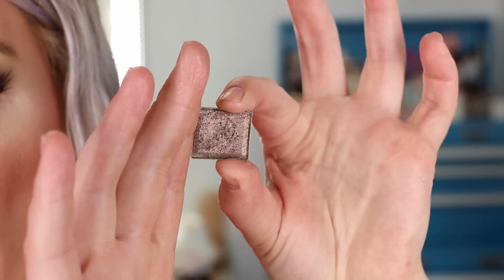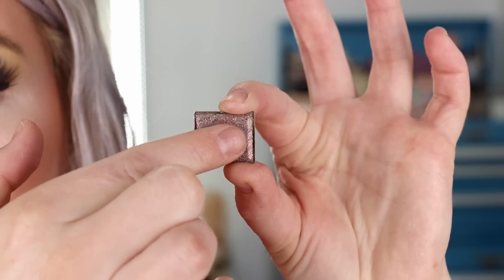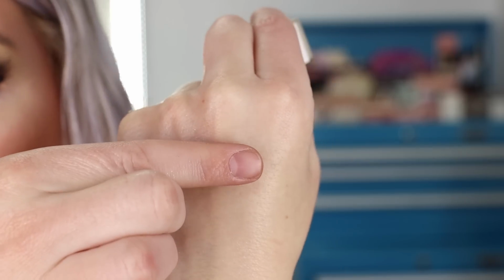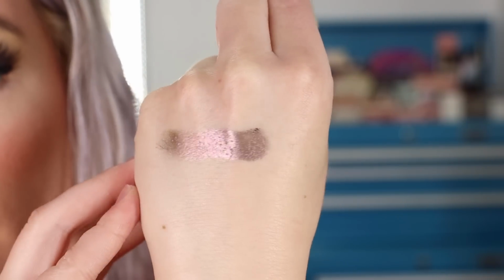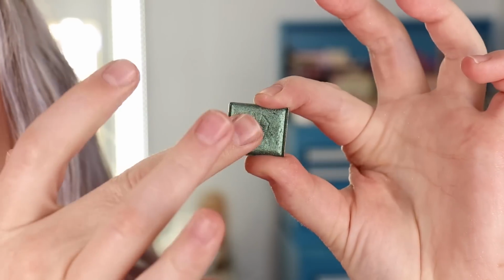These next 4 are the pastel multi-chromes. So this one is Cathedral. And these are the ones that have a gray base to them. So that one is Cathedral. This is the shade Keystone.